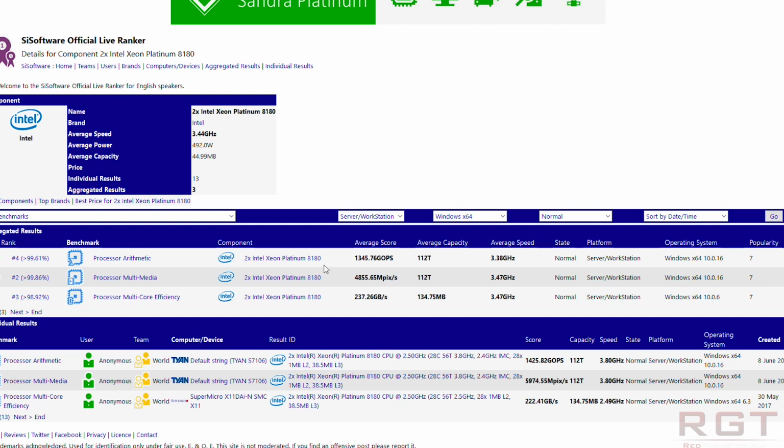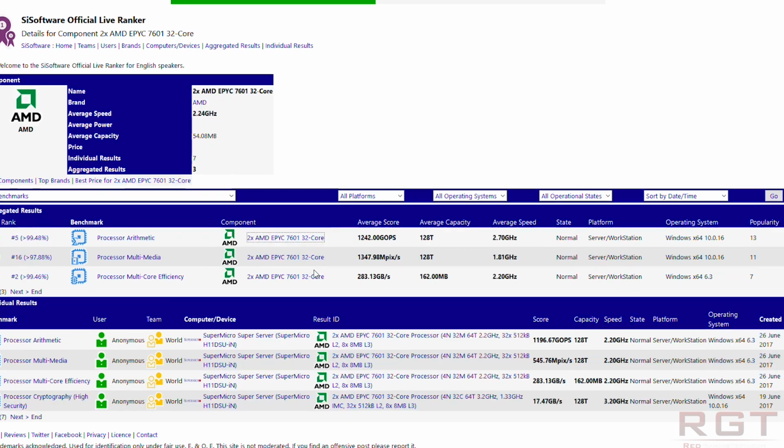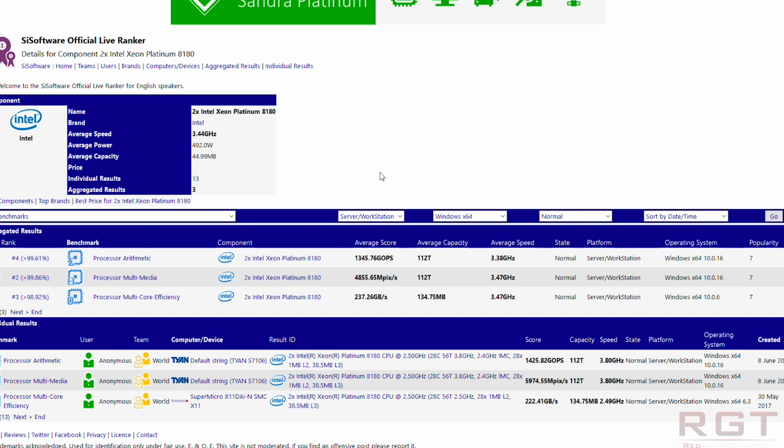Intel don't have that number of cores on their particular Intel Platinum series, but what they do have is an Intel Platinum 8180. Now we have discussed Intel's Platinum and server CPUs before, so I won't go too far into them, but basically there are a couple of results already on SiSoft Sandra. To put it into some level of context, you'll notice that the performance is actually high.